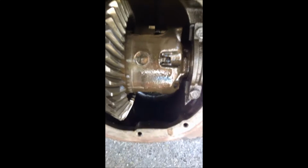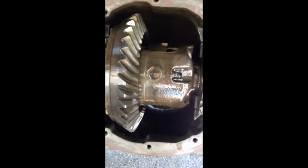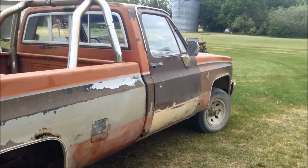There wasn't very much debris at all, just some tiny metal shavings. But we're gonna cross our fingers here and just put a little bit of fluid in and a gasket on it.